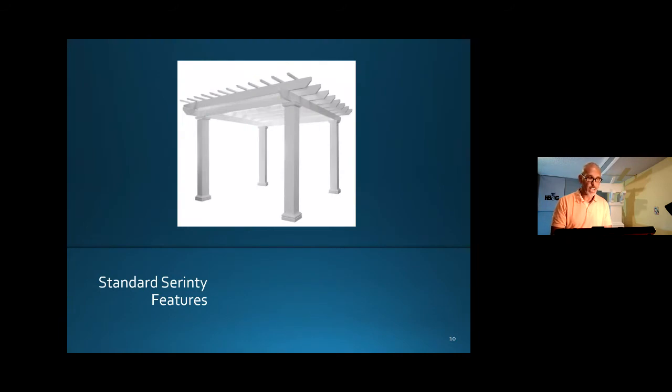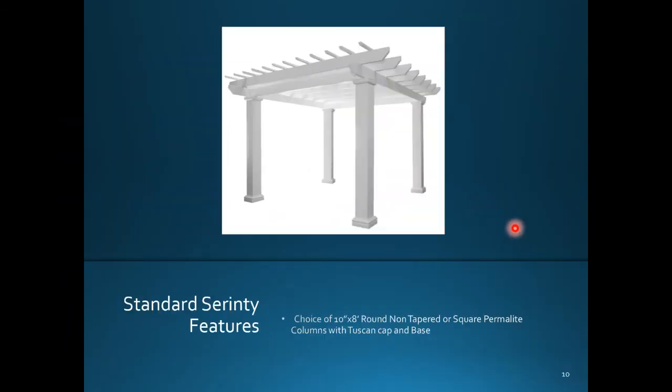I'm going to go over some standard features on the Serenity series. And you're going to hear me repeat a bunch of stuff, and I want to be redundant because I want you guys to remember these points because they're value adds and they're very important. Okay, so on the Serenity, one of the standard features is the 10-inch by 8-inch round non-tapered or square Permalite with Tuscan cap and base. You have the square right here.